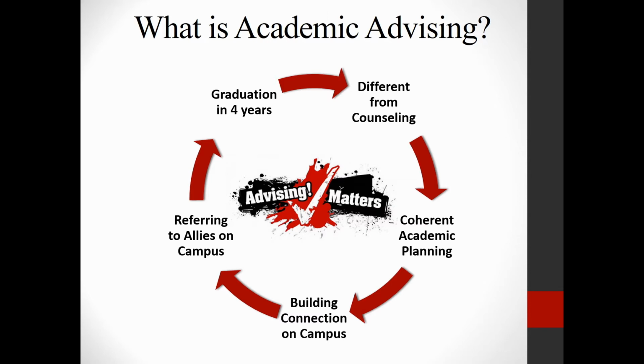And that being said, everyone has different timetables based on their situations. So don't ever feel you are behind because everyone is different. If it takes you 5 or 6 years, that's fine. We'll work with you.